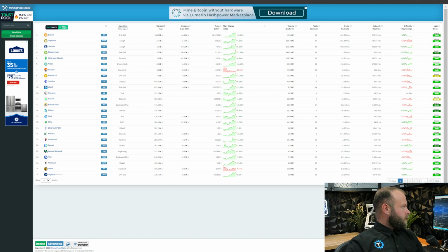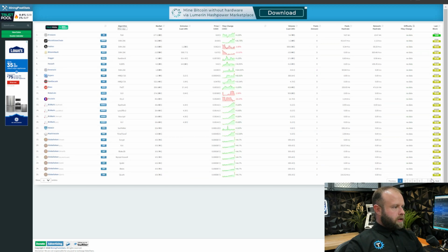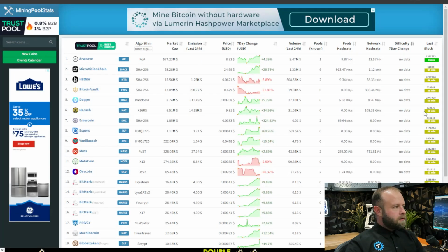So everything's really small, but it should get bigger. What we're going to do is go by difficulty change on 7 days. So I take that and then I sort by ascending. And then I start looking. I can't see. It's too small. It's a damn ultra-wide monitor. That's the problem with ultra-wide monitors. It screws up all the resolutions.